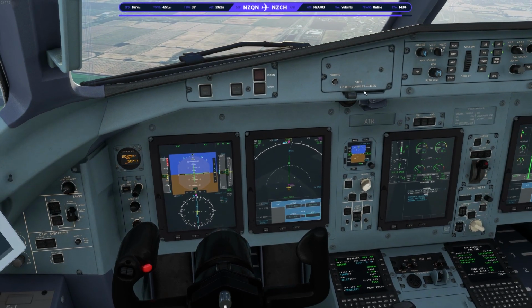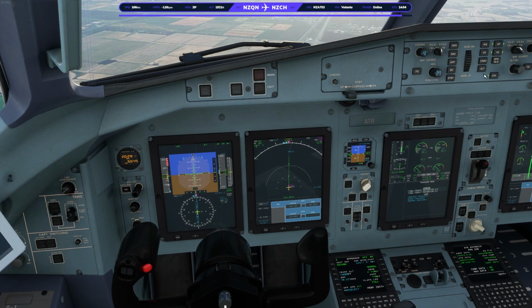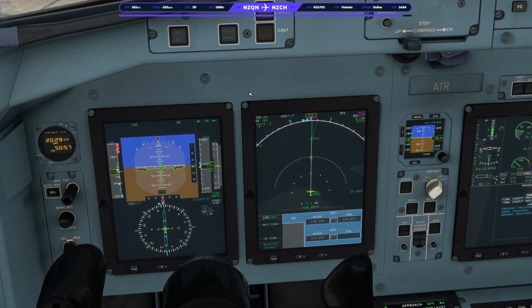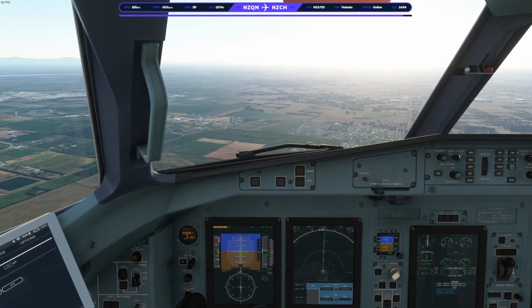Okay, so we will hit, where is it? I'm losing my mind. Approach mode. So now that I've hit approach mode, see the glide slope, it's a green box. And as soon as it captures it, it should go blank like that. So now we're on the glide slope. Just like an Airbus. Function's pretty much the same.